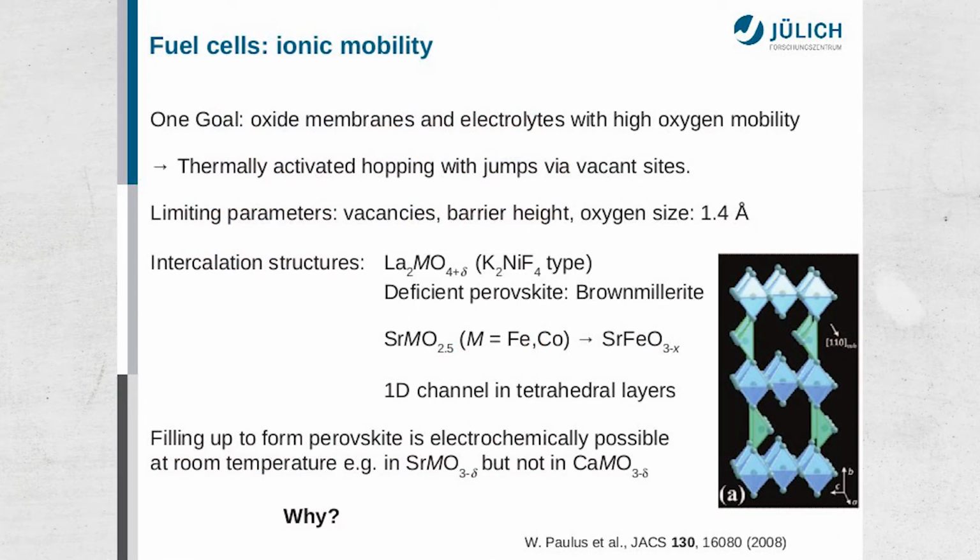And then I come to some final example. I'm absolutely not involved in that, but this study is so beautiful that it should be shown more. And so the people in Rennes, under Werner Paulus, who is now incidentally in Montpellier, were interested in ionic mobility in electrolytes for fuel cells. And so the limiting parameters for the oxygen diffusion is essentially concentration of vacancies, barrier heights, and the size of this huge anion, which is oxygen.